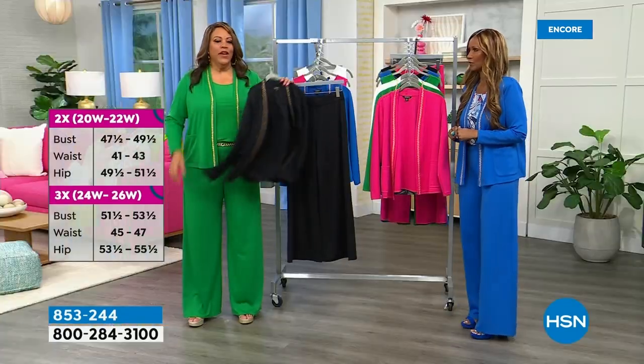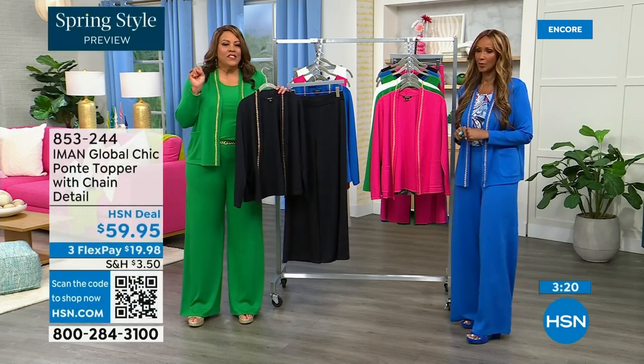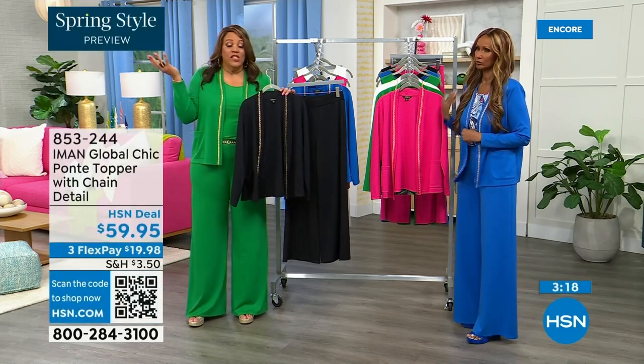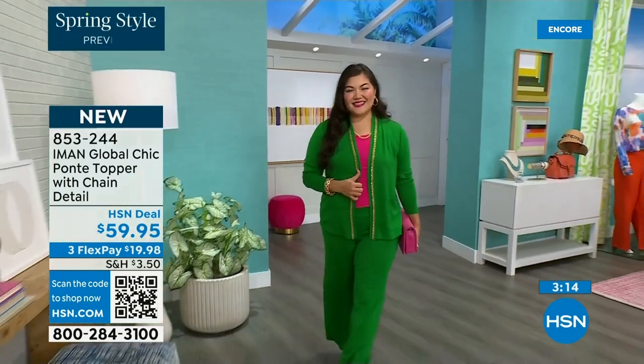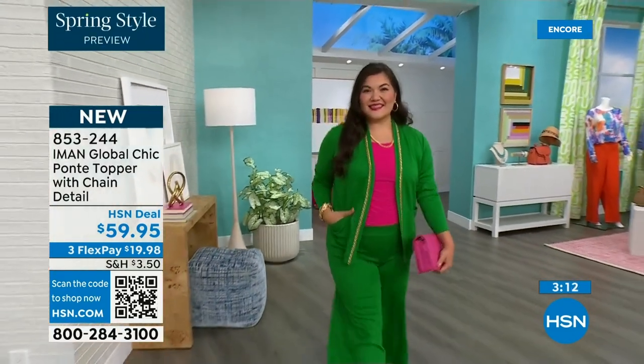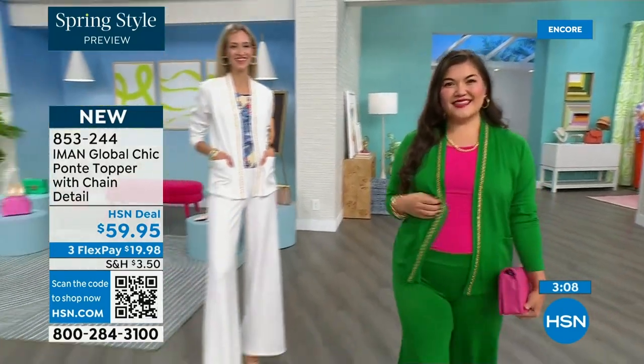I know you're looking at it and you hear a ponte and you're thinking it's heavy. I'm telling you, it's a lightweight ponte. The reason you know it's lightweight is because this has flow to it and drape to it. A really stiff, thick ponte, it's just going to be that. It's not going to move with you. And so this jacket moves with you. And you guys, a lot of times the jackets are restricting. You can actually put your seatbelt on in the car and it's going to stretch with you.